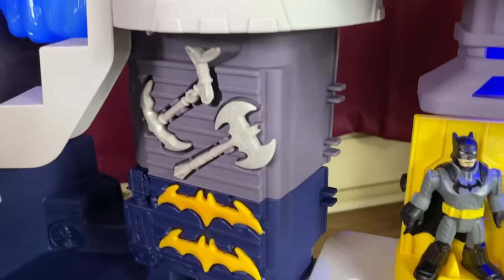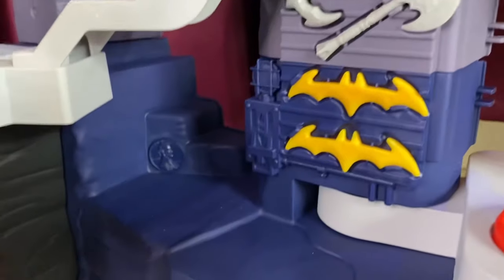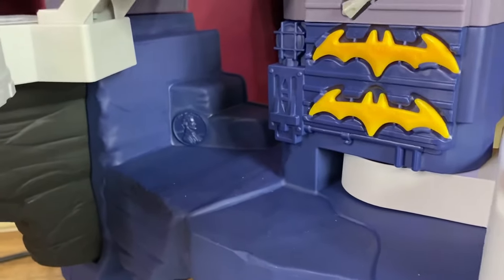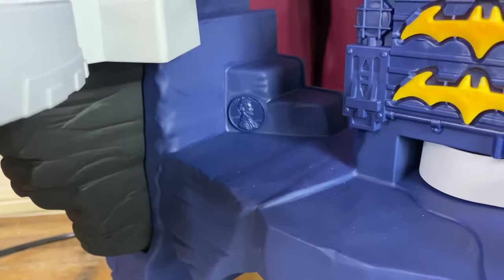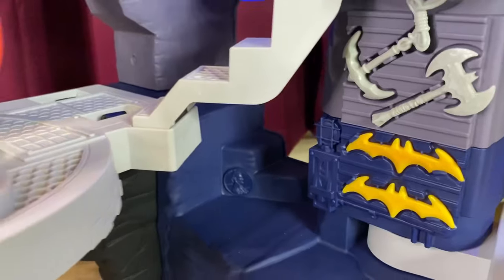And we also have another place for some weapons. A little area you can do some play. Look in the back there. Mm-hmm. Like a two-faced coin. Is that what that is? Okay, very cool. All right.